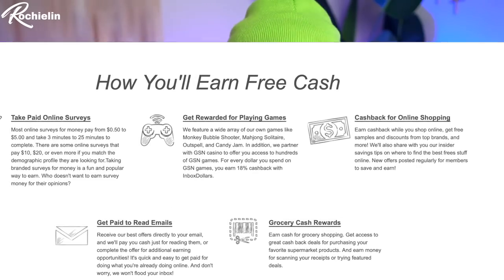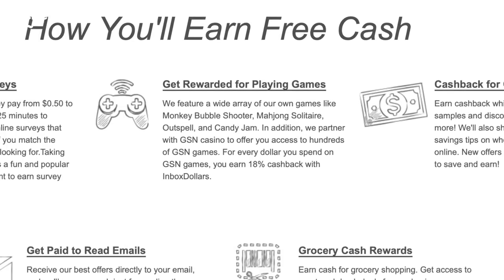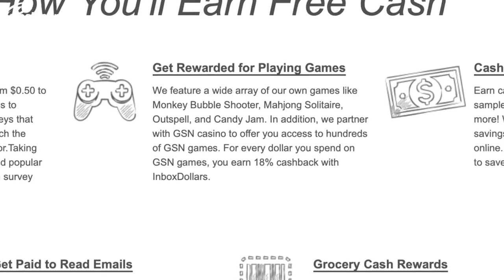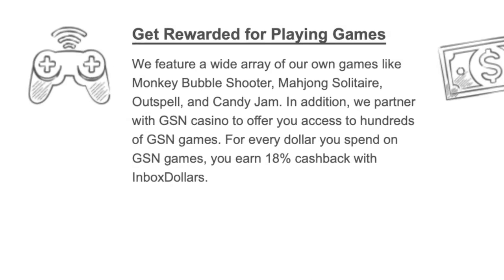There are some online surveys that pay $10, $20, or even more if you match the demographic profile that they're looking for. They have a wide array of games, and they also partner with GSN Casino to offer access to hundreds of GSN games. So for every dollar that's spent on GSN games, you actually earn 18% cash back with Inbox Dollars. As I mentioned earlier, Inbox Dollars pays you to read your emails. And for that, I give it a 7 out of 10.